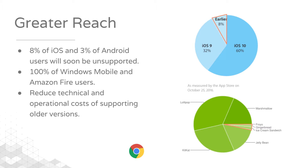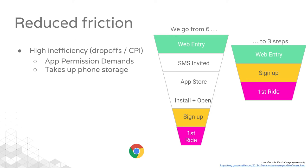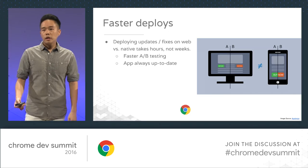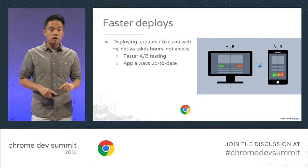But more so, the main use cases were number one, greater reach. So we wanted to be able to support unsupported aged-out devices as we, for example, eventually deprecate older OSs. Number two, essentially reduce friction. Pushing users through an app store is very, very inefficient, so being able to optimize on that. And then finally, a little bit more on faster deploys and experimentation. Certainly deploying code, fixes, experiments, A/B testing on web takes hours, not weeks.